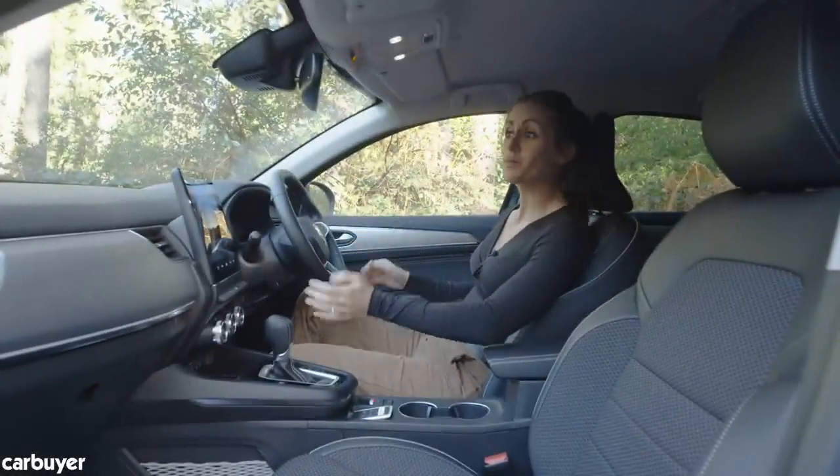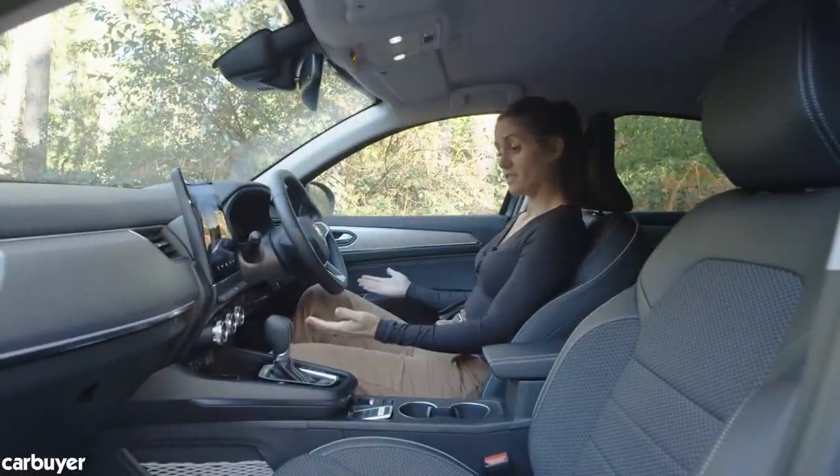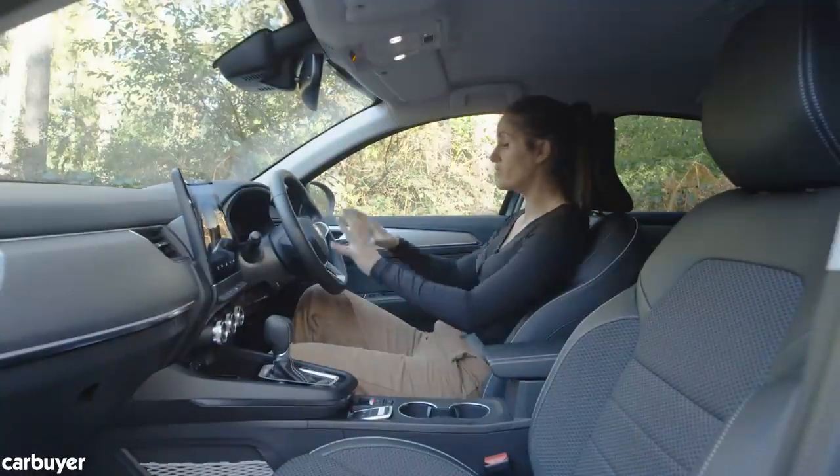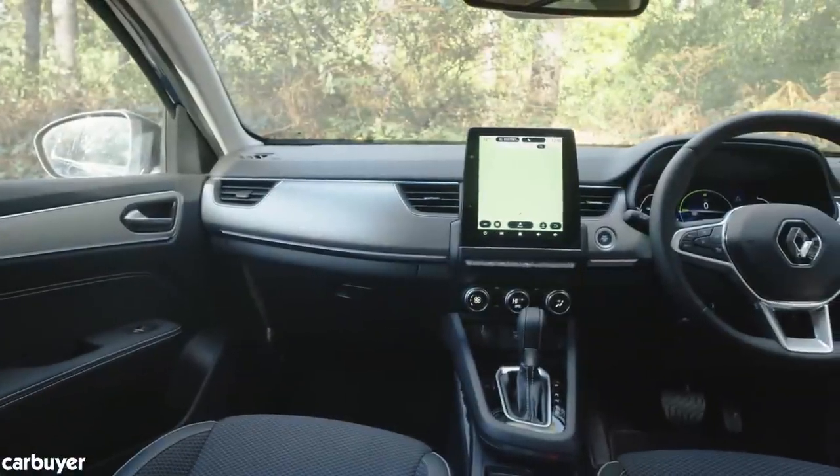And just like magic, here we are at the front. Now, it's very similar to the back. I mean, very spacious, very accommodating. We've got a very familiar setup, a bit like the Clio, a bit like the Captur. We like both of those.